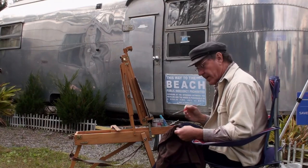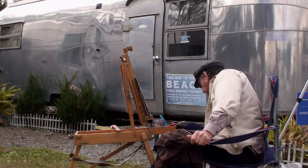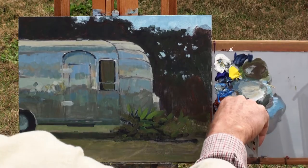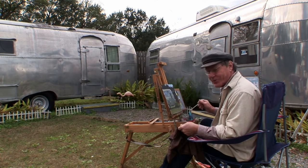Well, let me take my small brush. I think I'll need to get some cadmium red out. My palette's pretty full. Many times when I paint, I use a very limited palette, but today, I put a lot of colors out.